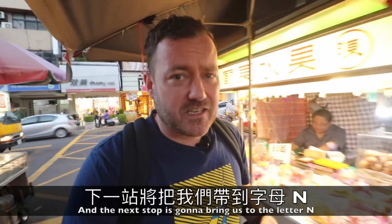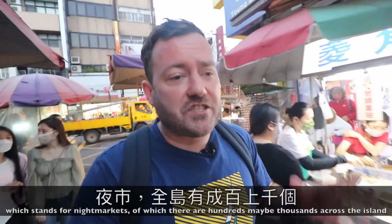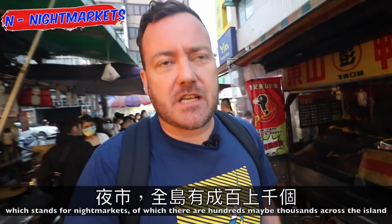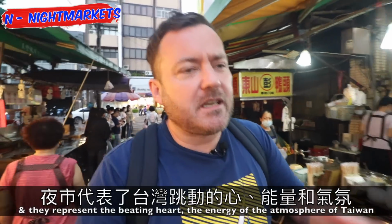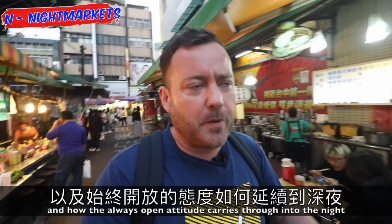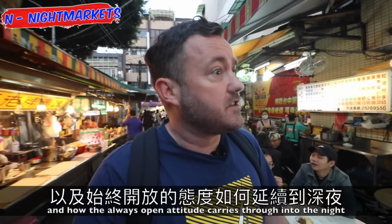So we're going to use the MRT to get to the next spot. And that next stop is going to bring us to the letter N, which stands for night markets, of which there are hundreds, maybe thousands all over this island, and they represent the beating heart, the energy, the atmosphere of Taiwan, and how the always open attitude continues right through into the night.